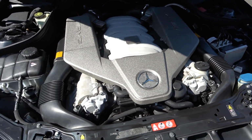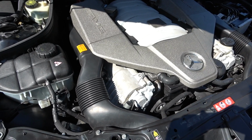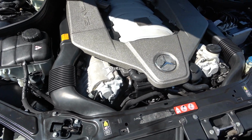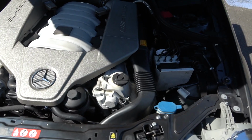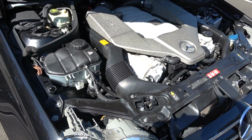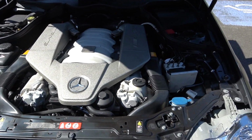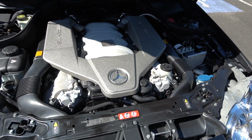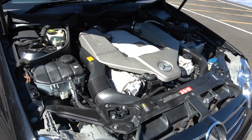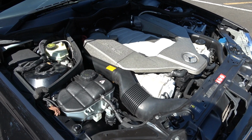And we are presented with that familiar M156 V8 engine, which is exactly the same as in my current C63. Beautiful piece of engineering. Each engine is hand built by a single engineer. And really this is one of the last naturally aspirated engines that Mercedes built before transitioning to the turbocharged 4-litre V8s for their AMG cars.